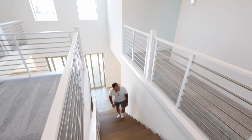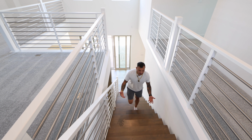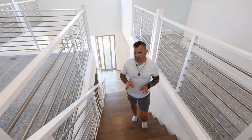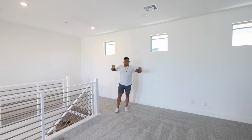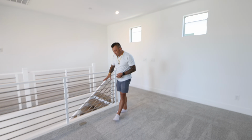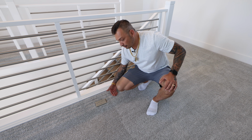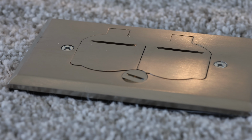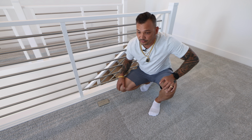Now I noticed that there's still a few chips here on the stairs that need to be cleaned up. It's minor. Now keep in mind that when you have stairs like this, these stairs can get scratched pretty easy. So if you have pets, be aware of that. Now this is the loft area. One of the issues that we ran into was when they actually did the carpet, they carpeted right over this outlet here. So it looks like they cut this out. This could definitely be more flush. So this is something that we will address tomorrow too as well.